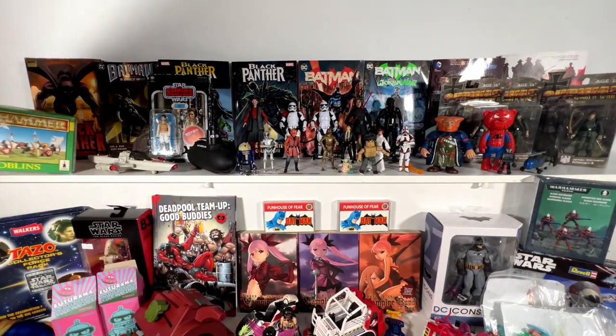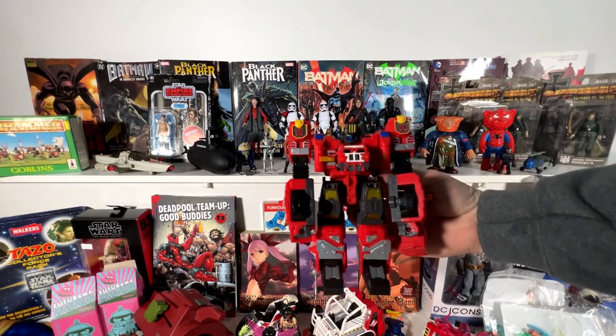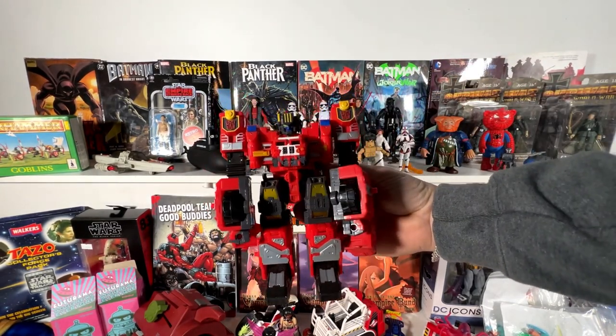Christ, we're already at 40 minutes here. That's on my recording part, yeah. Maybe I'll save some of this other stuff for another time. Well, we've got a transformer. I think this is Energon. Is it Overlord? It's either Overlord or Overlord. Something like that.